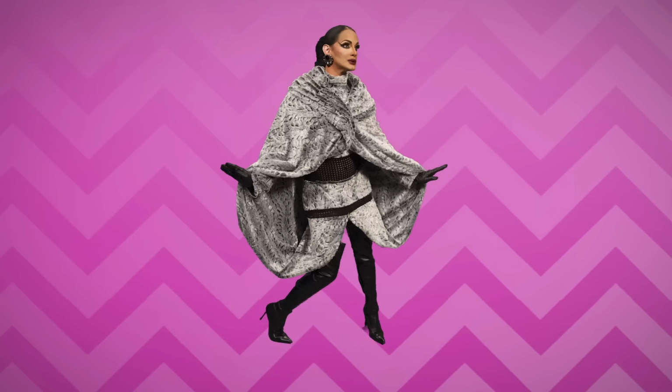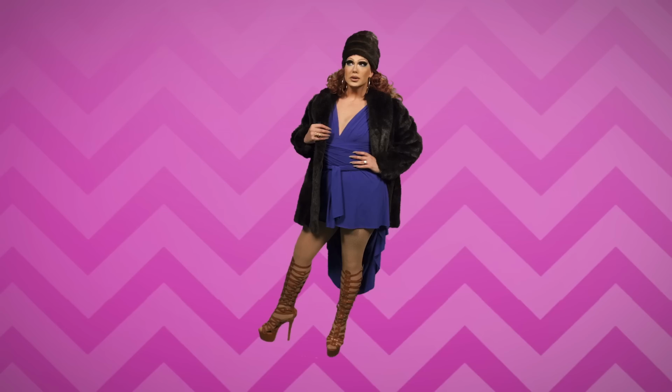We are going to be tooting and booting the looks from the main stage of season 9 of RuPaul's Drag Race. So this week's theme is fur. Fun fur, to be exact. Faux fur. Fun fur, on the runway.